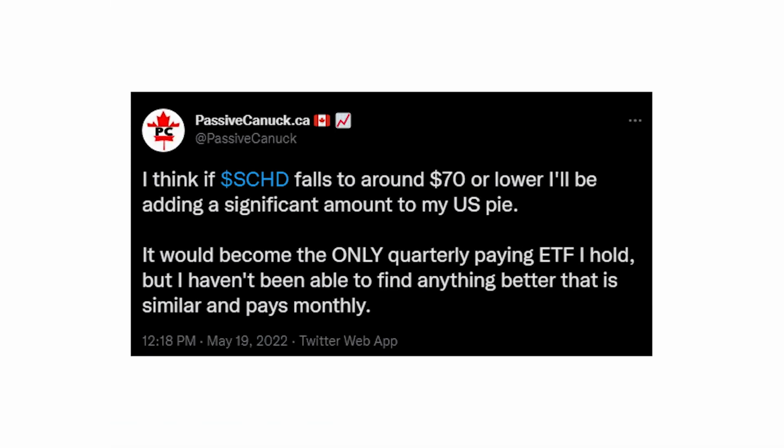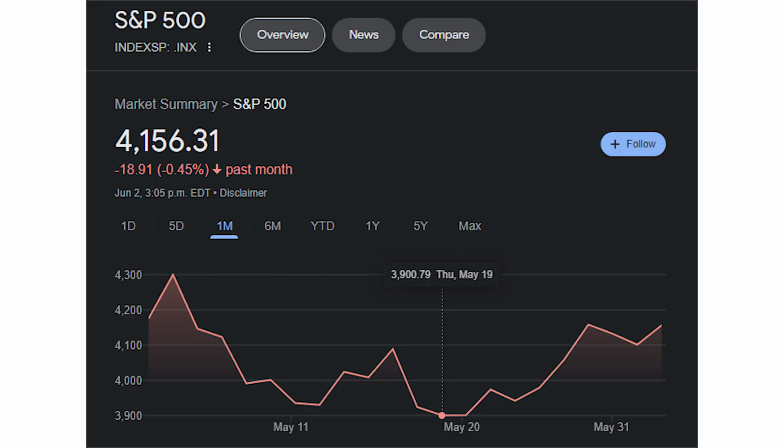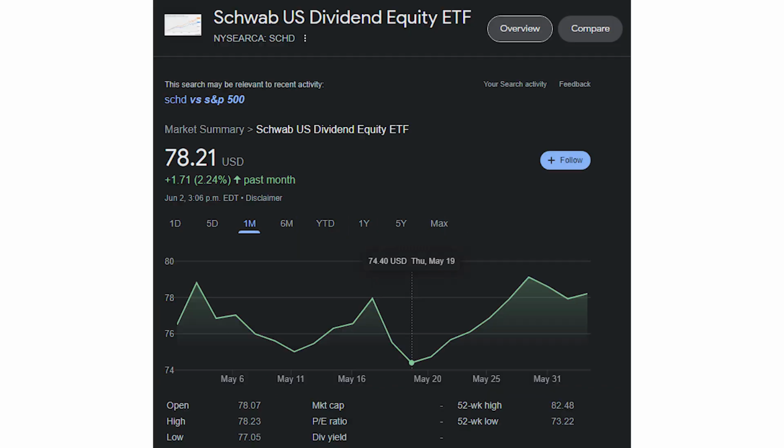In a tweet about 2 weeks ago, I stated that if SCHD falls to around $70 or lower, I would be adding it to my US pie. Keep in mind, this was around when the market was really plummeting, so I figured surely it should reach that price point. So even around $73, I waited. Unfortunately, trying to time the market got the better of me. And once again, the point was proven. It's about time in the market, not timing the market.